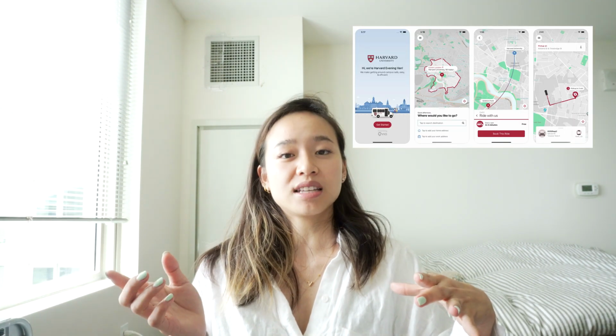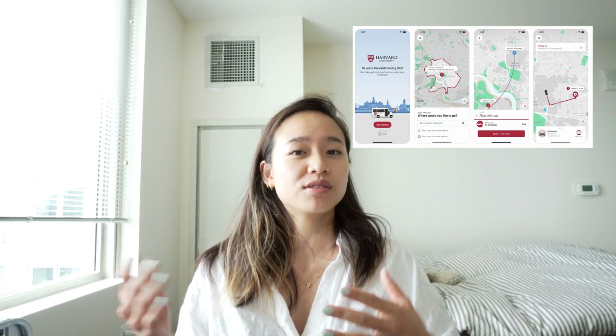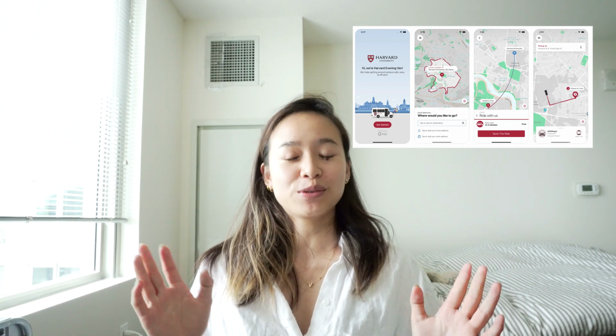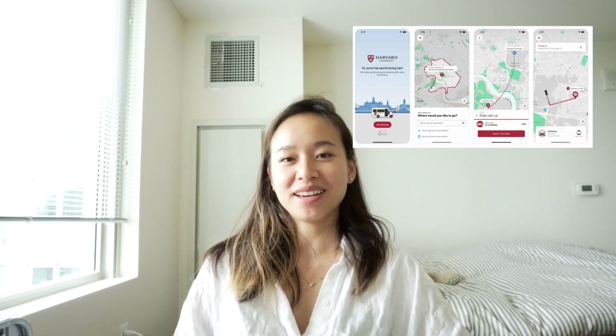Number two, Harvard Evening Vans. So this is an app that allows you to get picked up within certain proximity for free around Harvard campus after, I think, 6 p.m. or 7 p.m. So maybe if you study till 7 p.m. and you live within the proximity, you can check it on the app. Then you don't have to take the Uber. It's just free bus systems that picks you up and drops you off. So look into that. You want to milk out everything that's free, but you actually pay in the tuition.